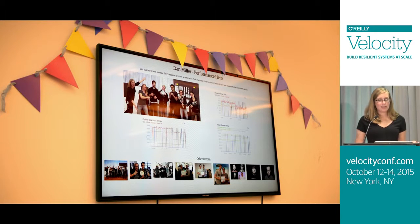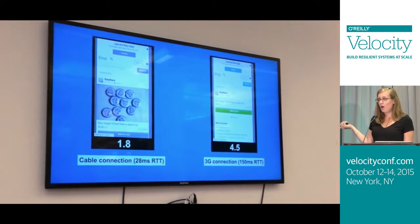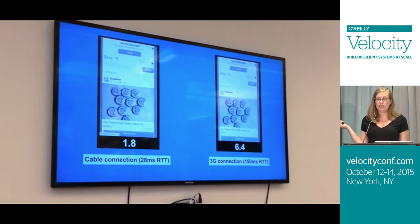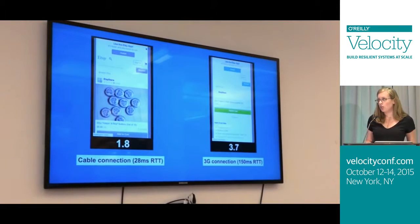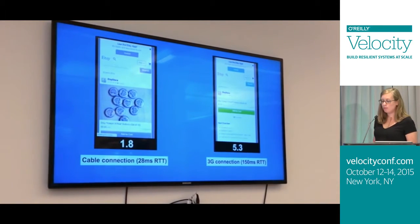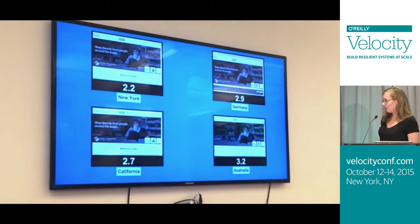And remember how I was talking about those videos? I wasn't lying. We put them up. We want people to feel the difference between the listing page on a cable connection, right, and over a simulated 3G connection. We want people to feel the effects of being on mobile. And I like to call this slide, Poor Australia.